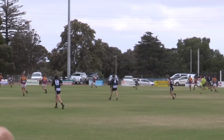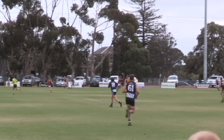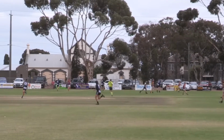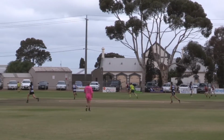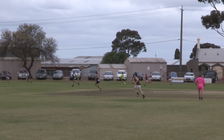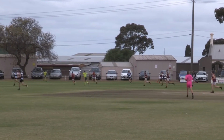Went back and collected it, took two bounces, tries to run from defence and does so. Has his third, still continues to run. There's his fourth. Going to get round to the fifth. No, he gives the ball to Can. Can looks to go out wide. Brown is the target, and he will take the mark. Just forward of centre wing, far side of the ground.